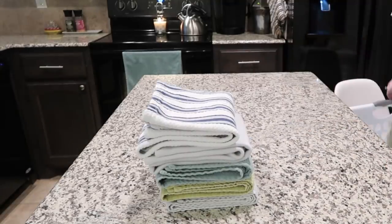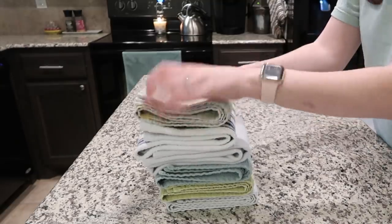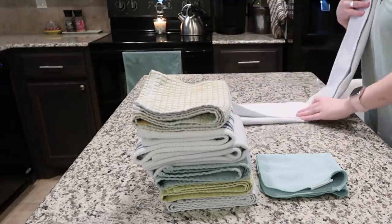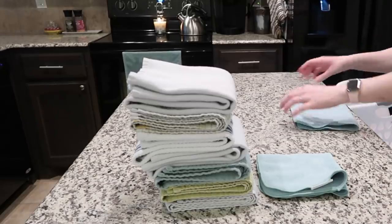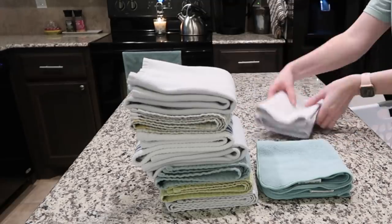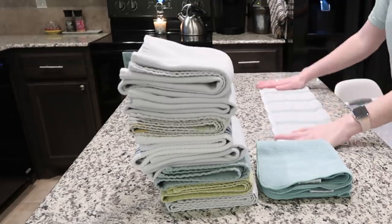But here I am just folding all of these. These are dish towels that we use in our kitchen. And then I have a bunch of microfiber cloths. I love using these types of cloths for cleaning and in the kitchen. I love them. We still do use paper towels from time to time, but we use these reusable dishcloths and microfiber cloths and bar mops, which I'll pull out here in a second.